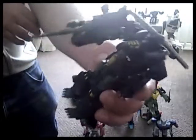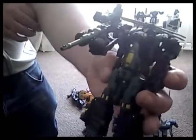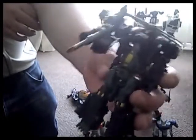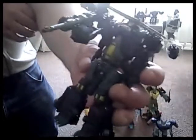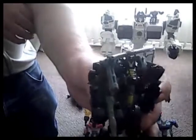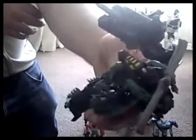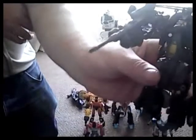Other thing, here's that little Minicon team. I don't know if he's actually got a name, but it just says Minicon team. His weapons are all three weapons stacked together. He's three separate robots, and you just stack the guns together and it forms one giant gun. He's also got the helicopter blades at the back. There's the back of him. There we go. He's not a bad wee figure.